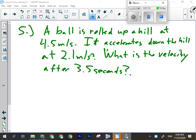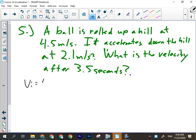Four and a half up the hill. Okay, so VI is going to be 4.5 meters per second uphill. I'm going to assign positive to uphill, because I can't put uphill mathematically into a formula, because the only other direction I'm given is downhill.